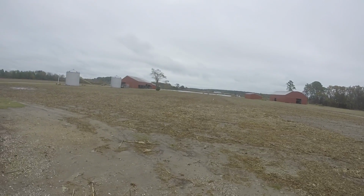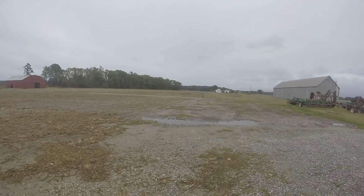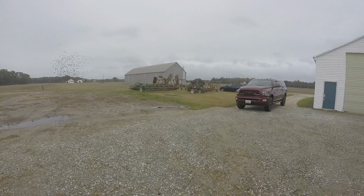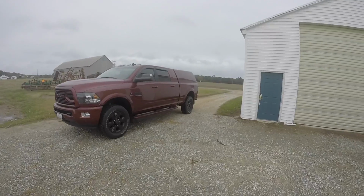But hey, soybeans are out and in the bin. Corn is out and in the bin. I've got some wheat planted, but still have some time to plant the rest. So if we get a couple days of drying weather, I can finish planting that.